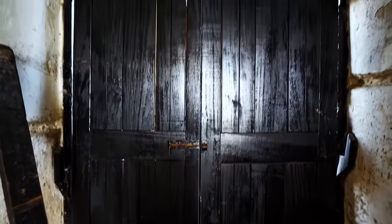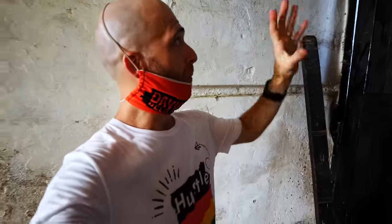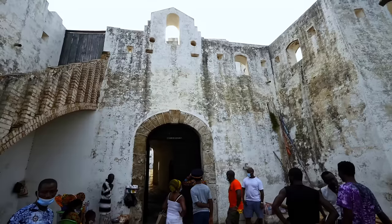And this is the door of no return. So I entered through here. You're not supposed to do that. You enter from over there. But the reason that this is called the door of no return is because obviously they left. They never came back. But the other side now, they've changed it, the door of return, because they're encouraging people who are descendants of slaves to come back to understand the history of what happened here.